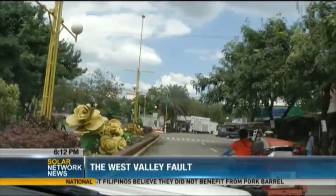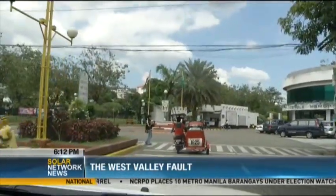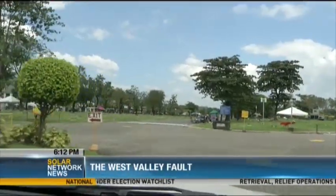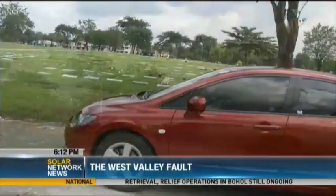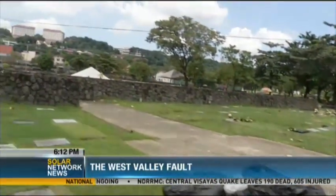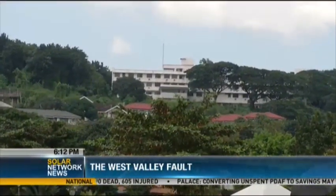The best view of at least a portion of the 90-kilometer-long West Valley Fault is from, of all places, a cemetery, the Loyola Memorial Park in Marikina. If you drive into the Memorial Park, take the road that forks to the left. Make a right. Stop in the middle of the road and get down. Look to your left. In the distance, a few hundred meters away, perched atop a ridge, is the sprawling Ateneo de Manila University campus in neighboring Quezon City.